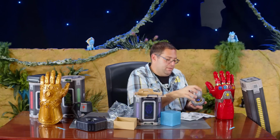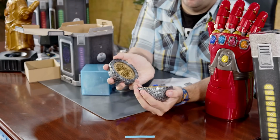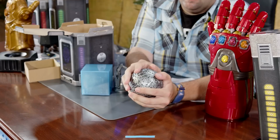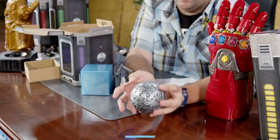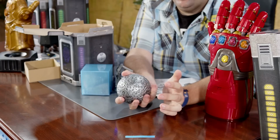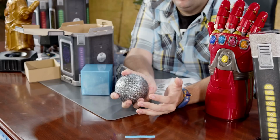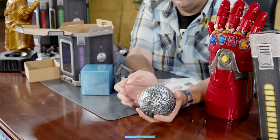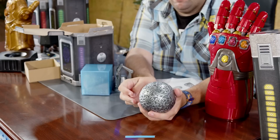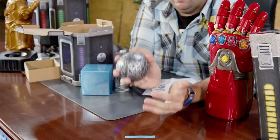And then we can seal the orb. Oh, that does something. That vibrates. Oh, it's magnetic too. Oh, that's fun. Oh, and if you move it, it vibrates and makes noise as you move it around. This is cool. I could see why this and the Eye of Agamotto are selling better. I mean, this is a lot neater.